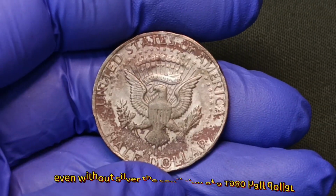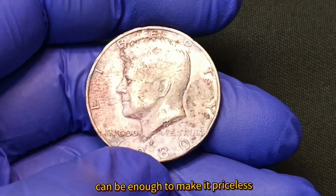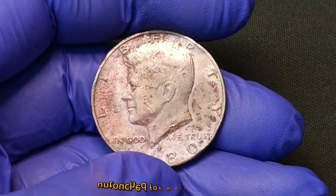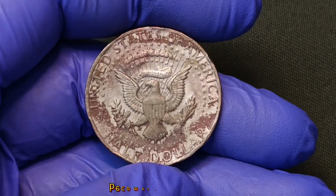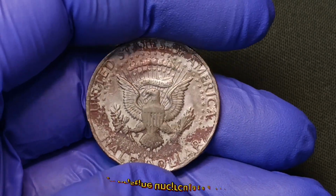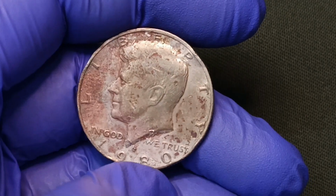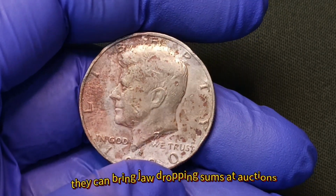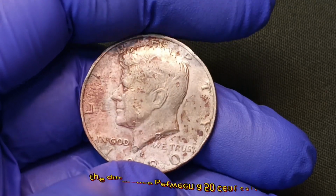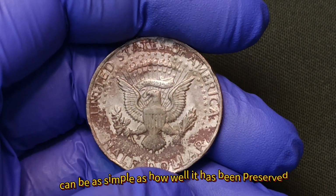Even without silver, the condition of a 1980 half-dollar can be enough to make it priceless. A coin that has survived untouched for more than 40 years, gleaming with its original mint luster, becomes a collector's dream. In pristine, uncirculated states, these coins are graded at the highest levels, and when combined with rare errors or unique varieties, they can bring jaw-dropping sums at auctions.